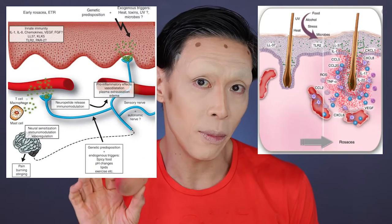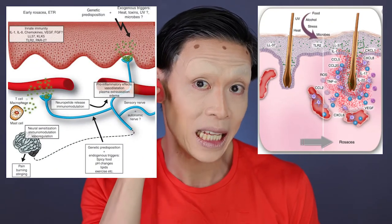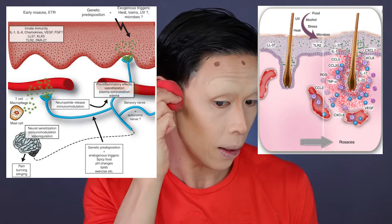Okay, and what causes the redness in rosacea? Redness in rosacea is mainly caused a little bit by inflammation, but mainly it's the dilated blood vessels right underneath the skin. So if you think about it, rosacea is actually just a form of pathological blushing.